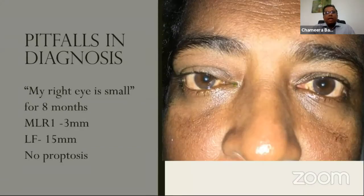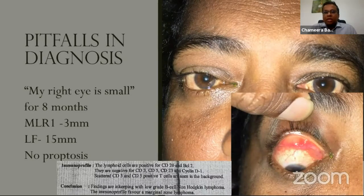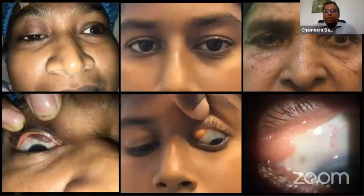This lady again came with a small right eye for about 8 months duration. There was no proptosis. So what could be the cause? This is how it looked when the lid was everted, and the biopsy confirmed marginal zone lymphoma. Again, this slide shows 3 similar cases: ptosis coming with subconjunctival retention cyst, prolapsed orbital fat, and conjunctival amyloidosis. So you must remember to evert the upper lid and examine the fornix in every ptosis patient.